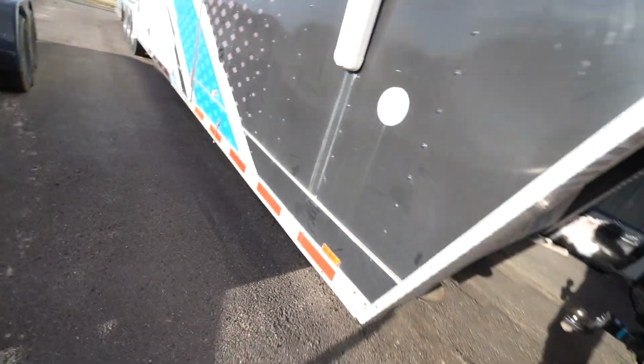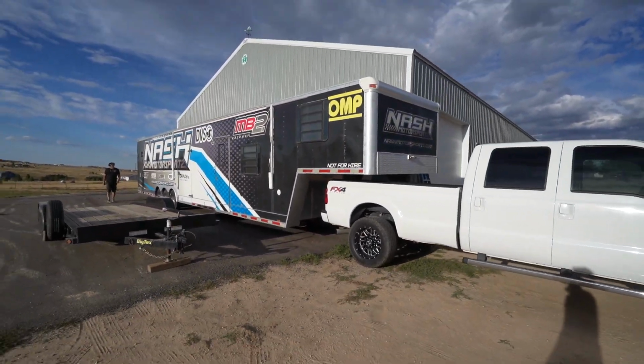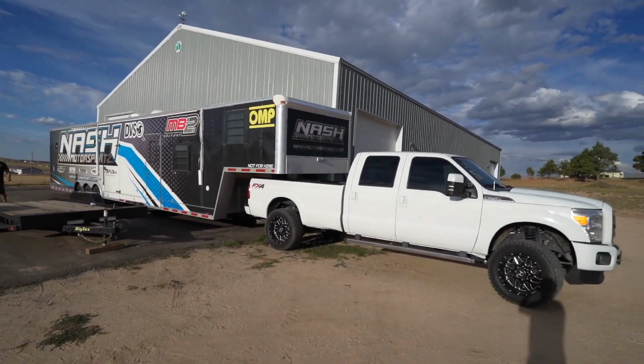Lights work. It's all hooked up in the bed. We have it running back over here. Jacks are up. Got some more lights. That's it, I think.